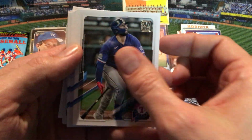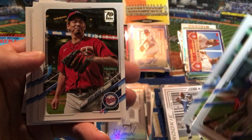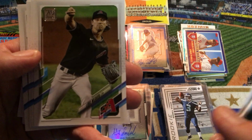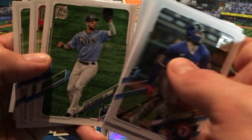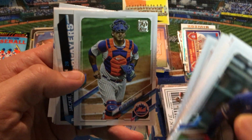Joey Gallo for the Texas Rangers. Liam Hendriks, who signed with the White Sox. Colin Moran. Kenta Maeda was very good. Omar Narvaez, big hitting catcher. Luke Weaver. Kevin Kiermaier. Marco Gonzales. Wilson Ramos. And then here we go.